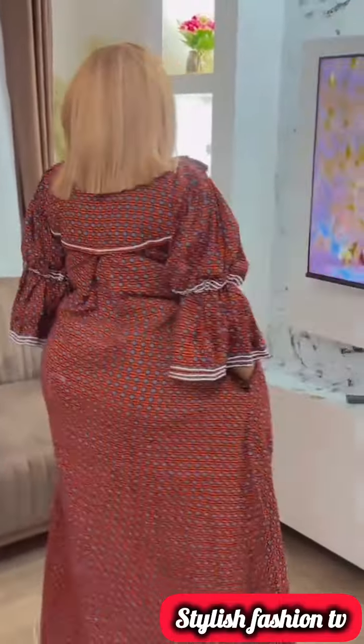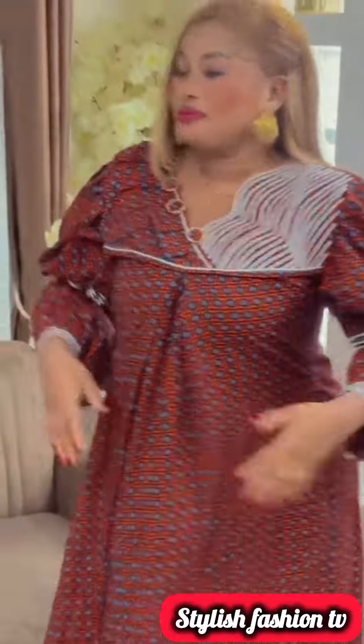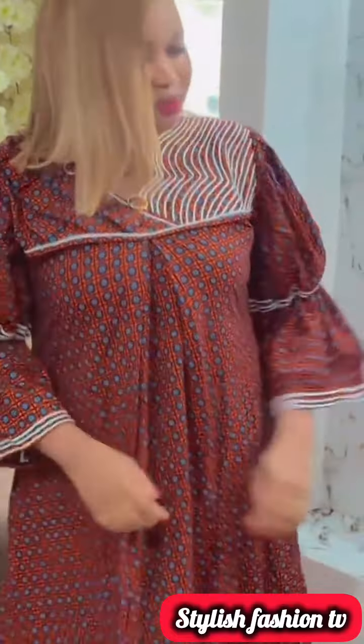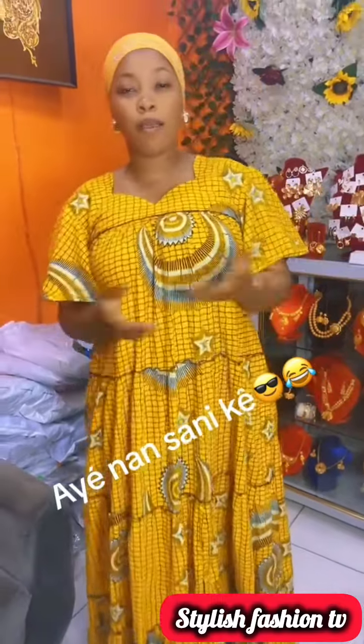I bring you nothing but special designs like you are seeing. These are made with the authentic African wax print. These designs have been designed by our very own top-notch fashion designers across Africa, most especially those in Cote d'Ivoire, in Senegal, in Mali. Name it, you are going to get it in this particular channel.